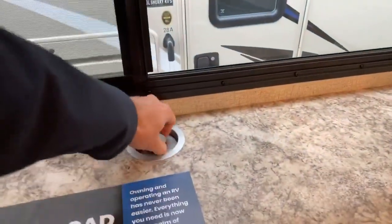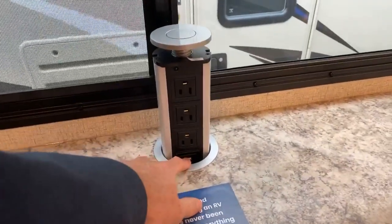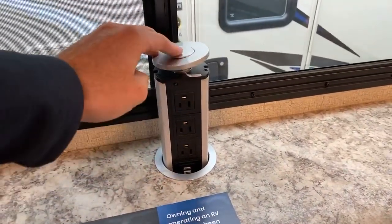See if I can get this to come up. Sometimes I can. Yeah. So it has a little pop-up there. There's some USB plug-ins and a couple normal outlets here, actually 3 altogether.